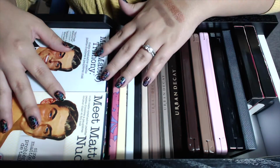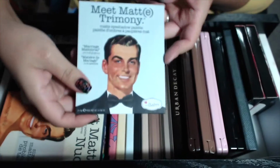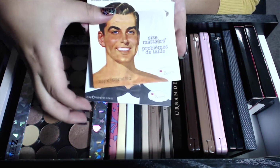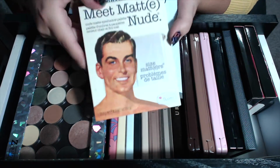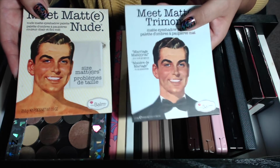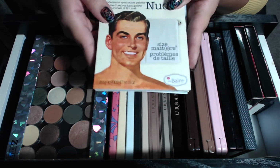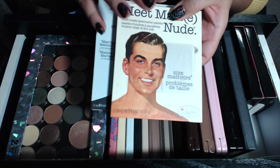Then I have 2 of my all-time favorite palettes, and I have the Meet Matrimony palette, and I'm sure you guys have seen what this looks like. And then I also have the Meet Matte Nude palette, and that's what that looks like. These are fairly new to my collection. I recently got the Meet Matrimony through the Ipsy website. They had an Ipsy offer on it. And the Meet Matte Nude I've maybe had less than 6 months in my collection, but I absolutely adore these palettes, and I think they're completely worth getting them.